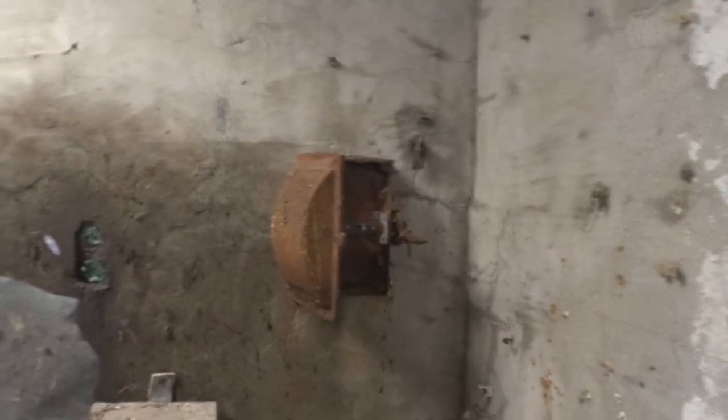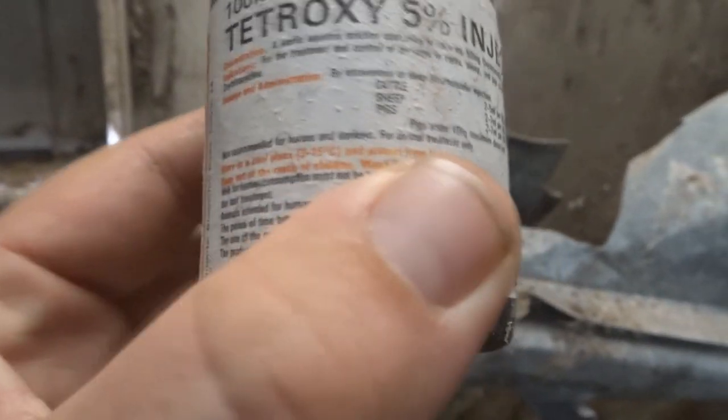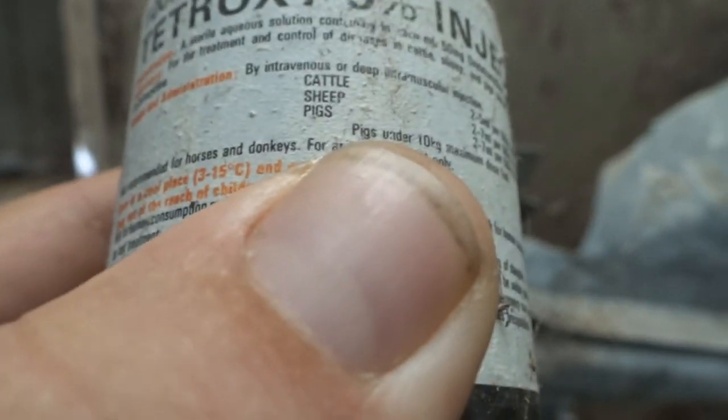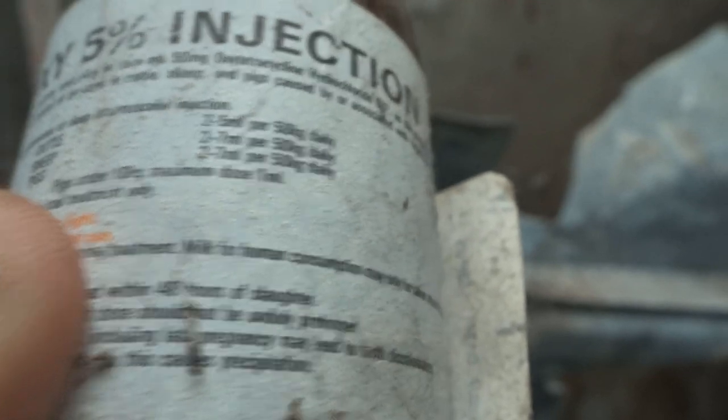Yeah, it's definitely a storage area. Got a few things left though, so let's have a look. Got some sort of electric box by there. Some drums. We've got some chemicals left here as well. Tetroxy. 5% injection. A sterile aqueous solution containing 50 milligrams of this product. There's none left, I don't think.